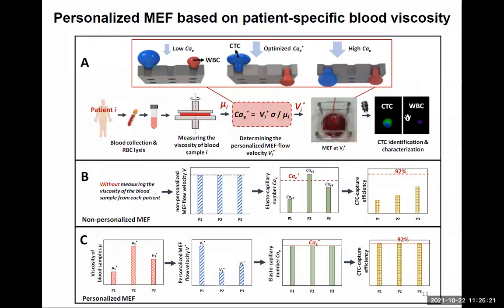By this, we discover that critical CA can be used for a personalized protocol. That means if we get the human blood, we can really do personalized processing for each patient. Here P1, P2, P3 are prostate cancer patients, so with this personalized protocol, we can really optimize the capture efficiency compared to a non-personalized protocol. So that's something quite important.